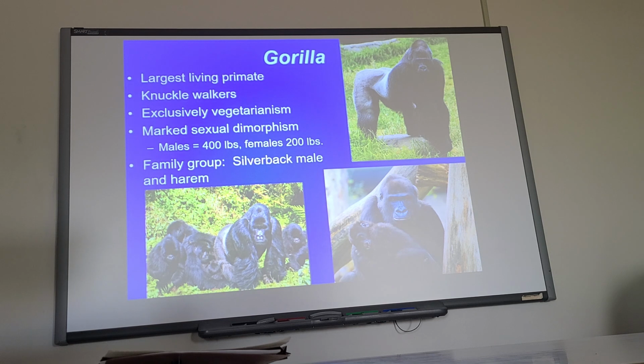And males, as they get older, the hair on their back goes white. It happens to a lot of animals out here. But in this case, that shows dominance.